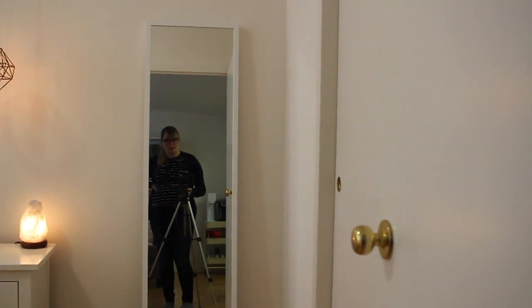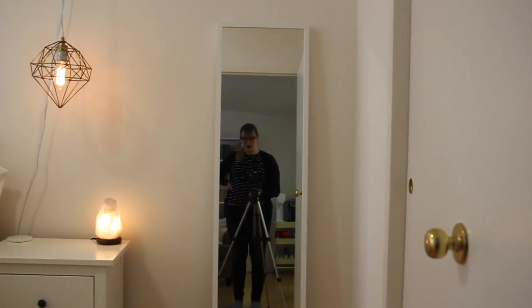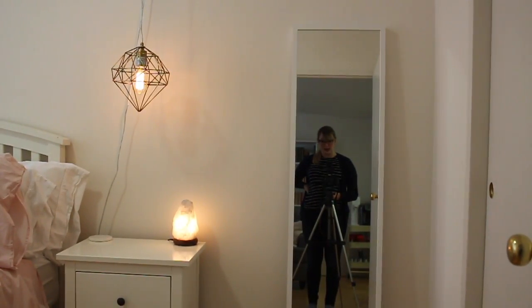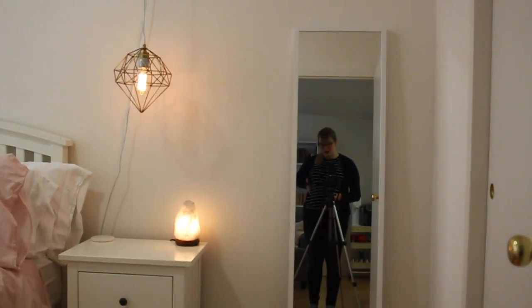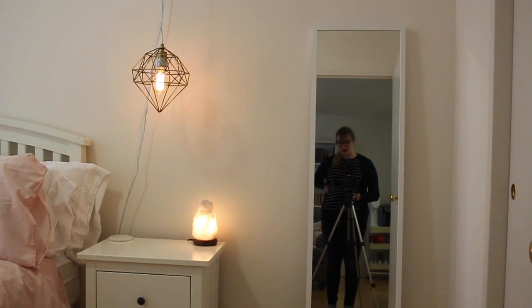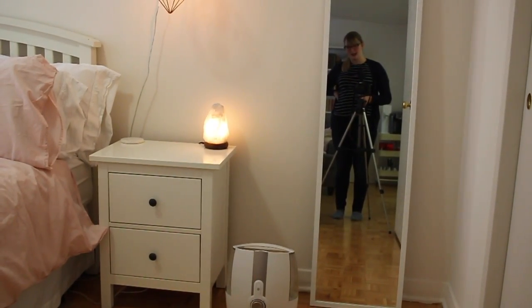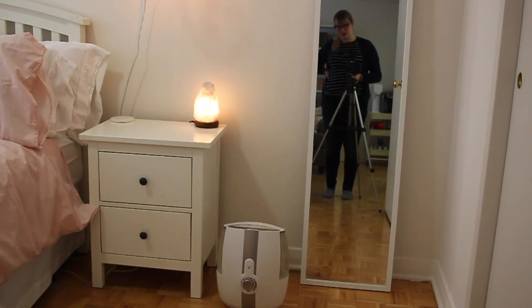It's pretty plain. My bedroom's fairly small. I basically have the standard IKEA mirror, which you can see me filming, and then I've got this gorgeous pendant lamp, which is from HomeSense. I actually have two of these. I have one in my living room as well. I have a salt lamp, which I got last Boxing Day, which I really like, and then I've got the standard IKEA nightstand, as well as my humidifier, because the weather is just so dry here.